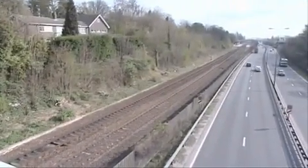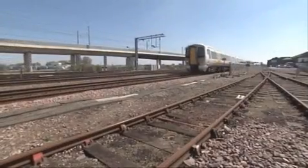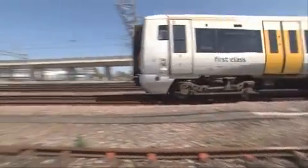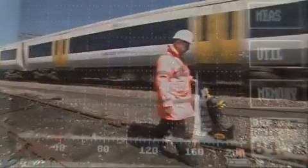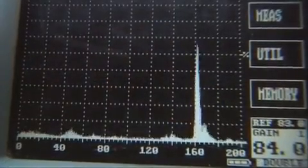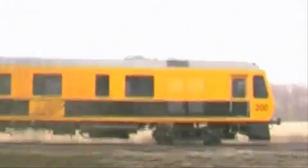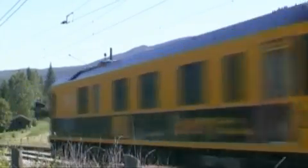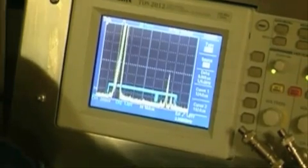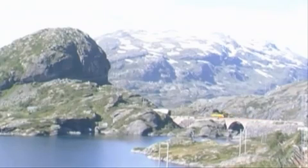Our railways, too, rely on NDT to keep running effectively. This test is using ultrasound to check for defects in the track. And these trains have been specially designed to test the track at a safe speed. They run along the track and sensors gather information to be analysed.